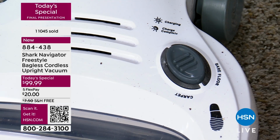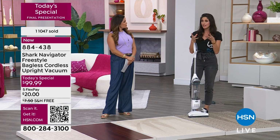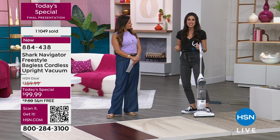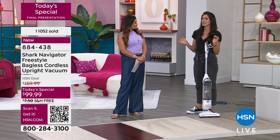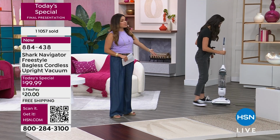When it comes to charging, when it's on the charger, you're gonna see when the whole thing is illuminated and blinking, now it's charging, it's taking that nap, it's trying to get ready for you for the next time. When half of it is illuminated and blinking, it means it's completely charged and ready to go. Incredible. Love it. And it charges automatically every time you put it away.